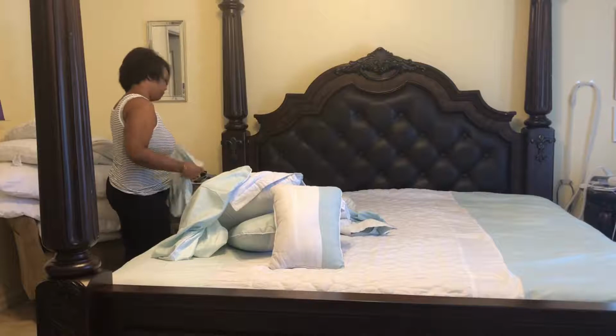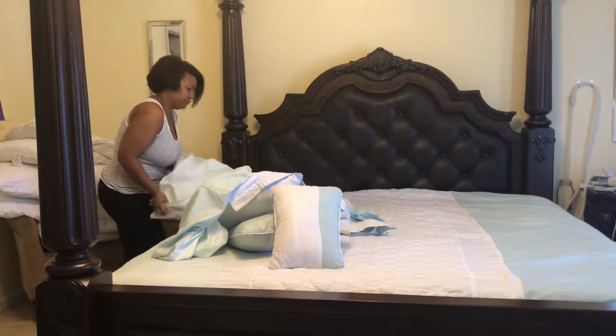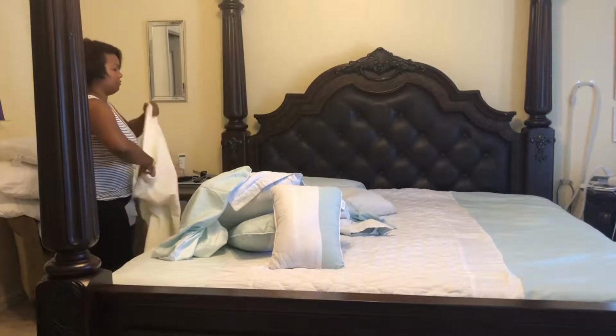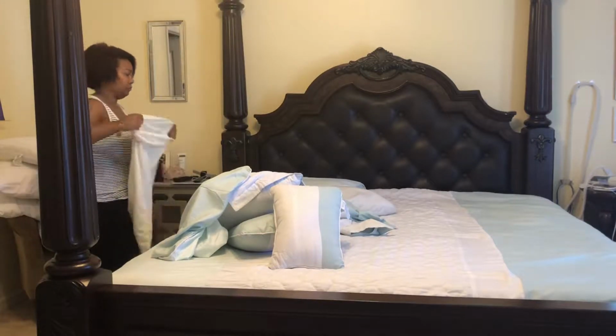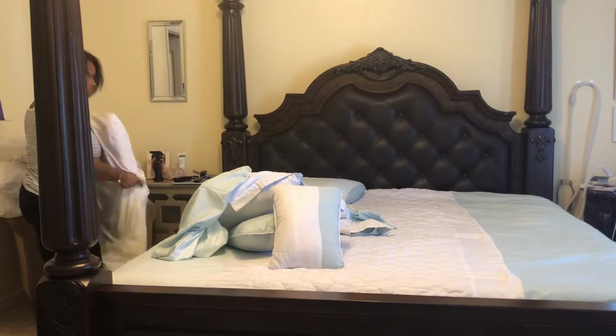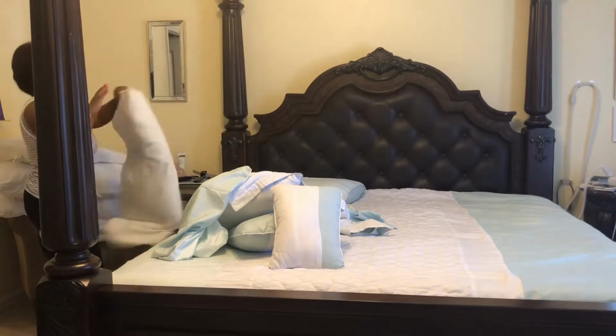All right, so now I'm just dressing up the bed before I move on to the rest of the room. To me, it's so important to have my bed made. Even if I don't do anything, no one's really coming into my room. It sets the tone for the entire day and it makes your room instantly look cleaner once you make your bed.